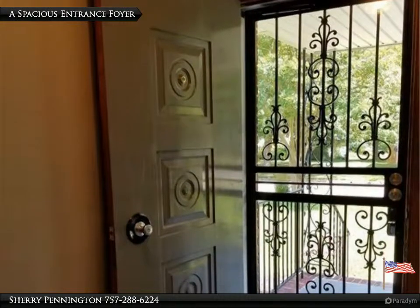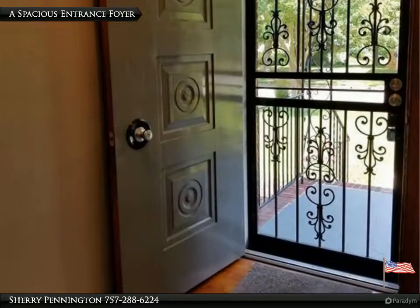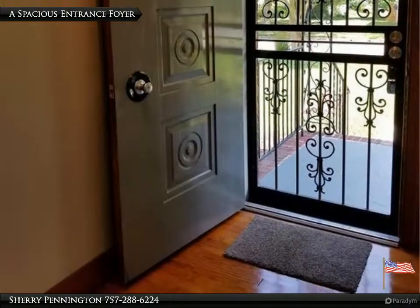The inside has fresh paint, new tile surround and quartz hearth at the fireplace, newly refinished glowing hardwood floors, and new bedroom carpet.